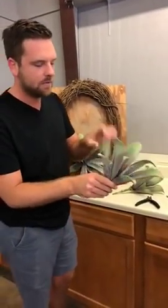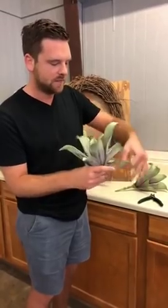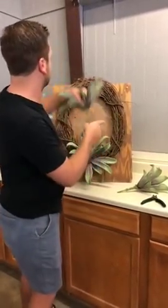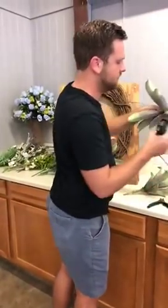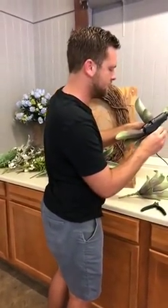Okay, so we're going to fluff this next one out, this flower, and we're going to put it up here at the top, in the center. So we're going to put some glue on there.